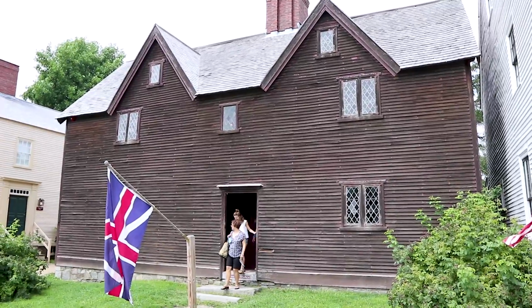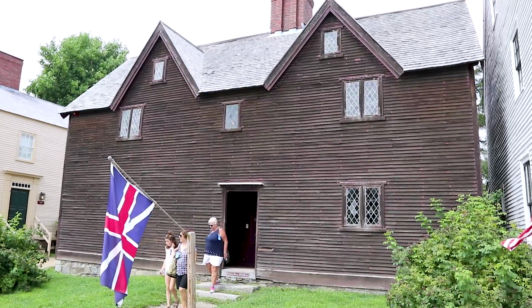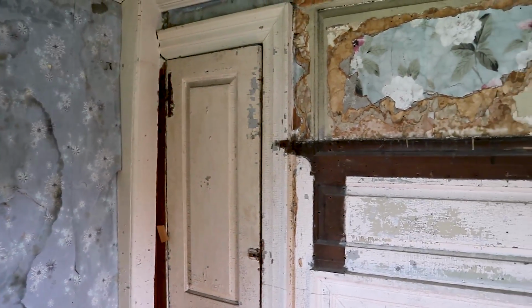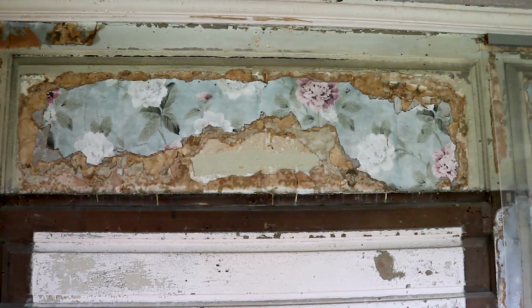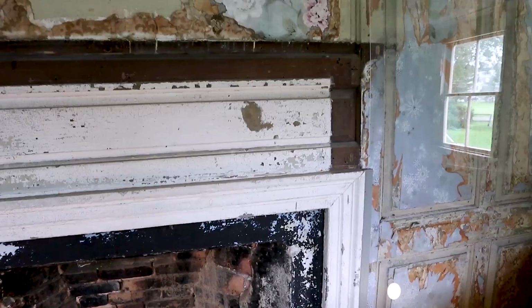This is the oldest house on the property from 1695, I believe. Here you can see layers and layers of modernization, from the original walls all the way to wallpaper from about the 1700s to the mid-20th century.